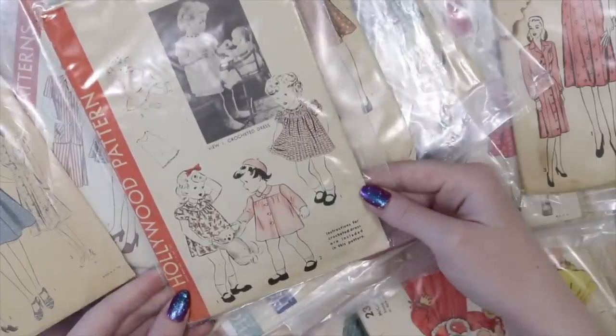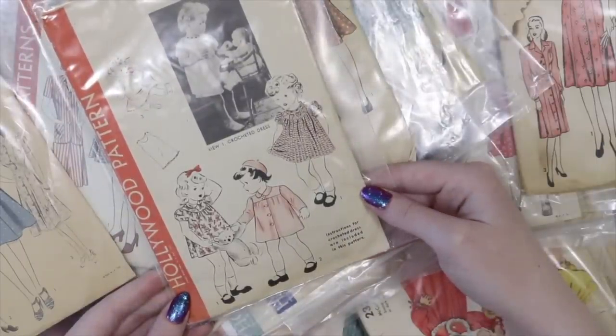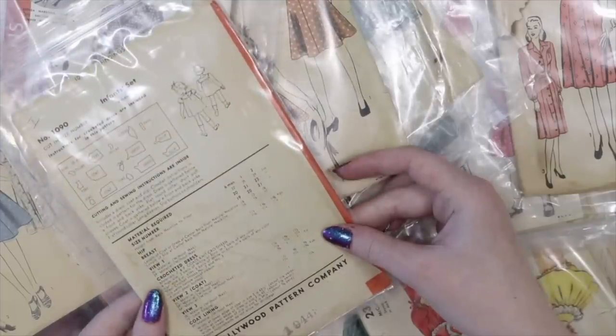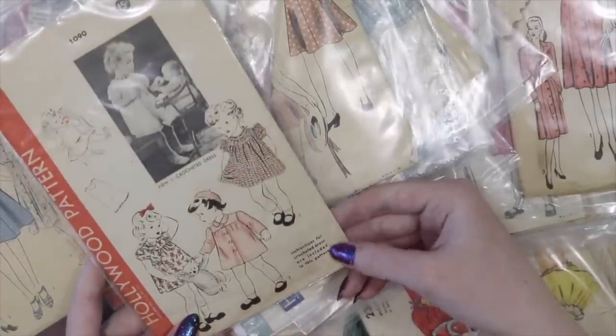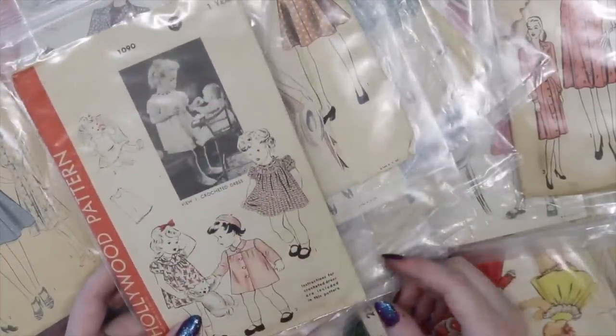This one feels like it might be factory folded, and this is called an infant set. So you can make a coat, you can make a dress, or you can make a slip. And then they also have instructions for a crocheted dress inside, which is interesting.